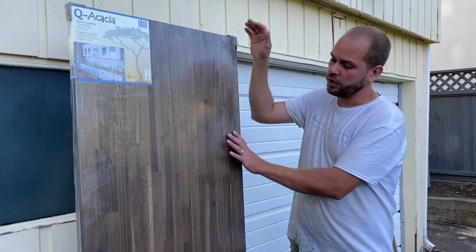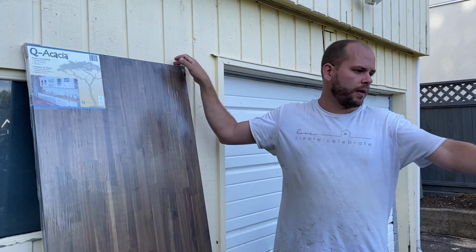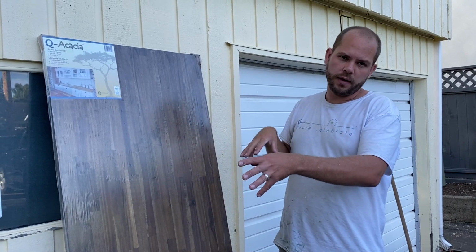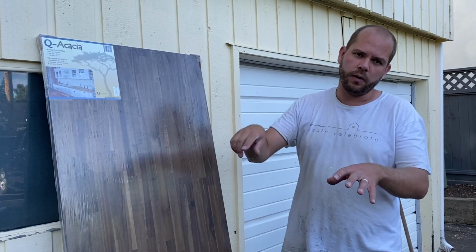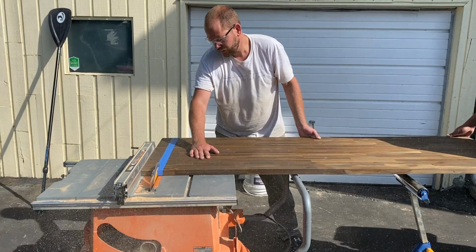So our plan is this is actually going to be one big desktop that we put down, and then we're working with some of these that we've already cut down over here, and that's going to be like a little shelf unit on the side of the desk, so it's going to make like a small L in the nook space of the office. So yeah, that's what we're up to.